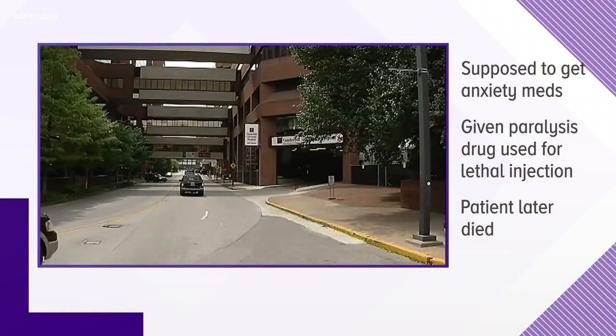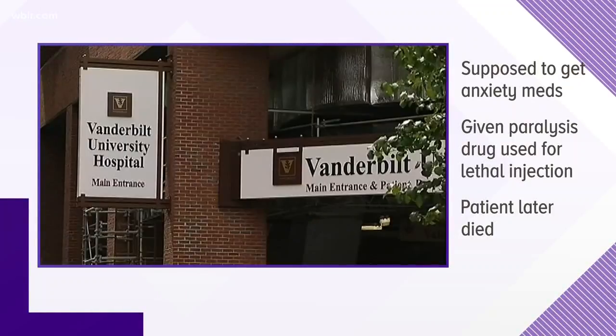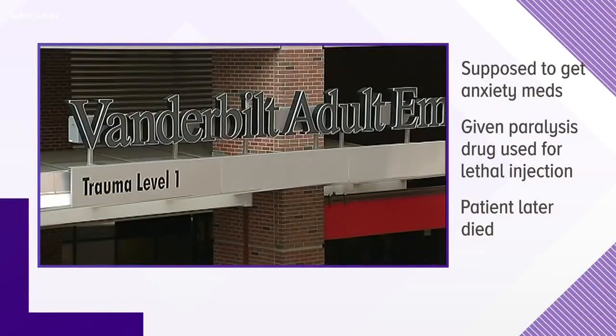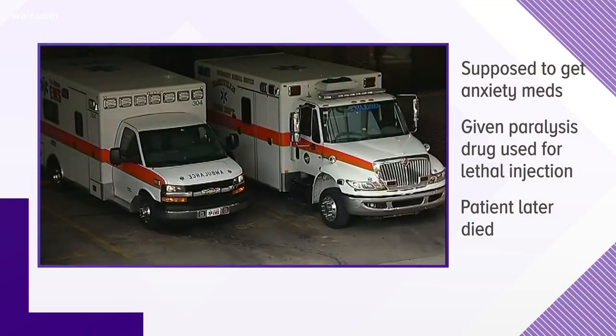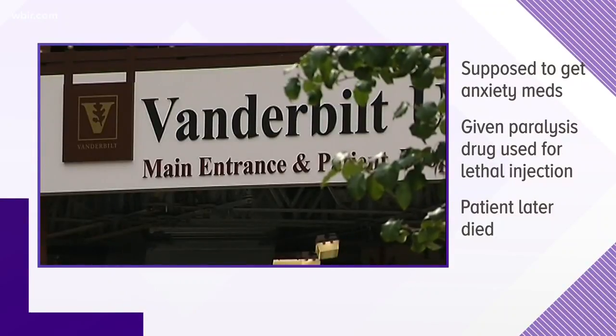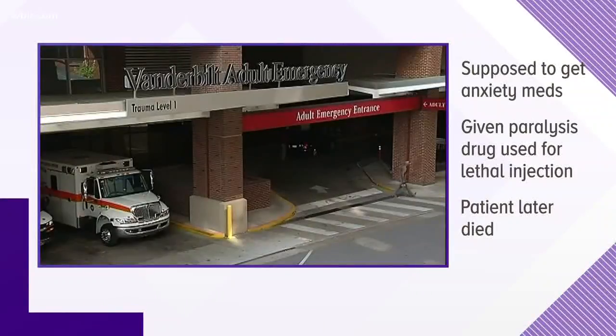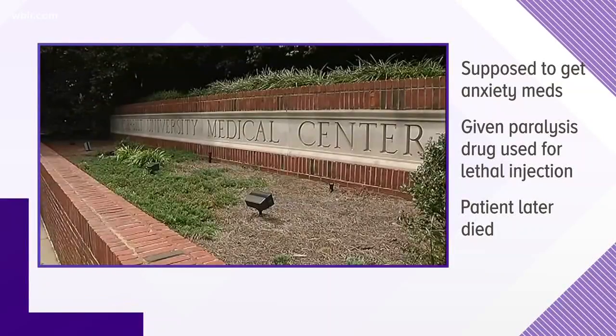We now know a nurse gave a 75-year-old patient a deadly dose of the wrong medication. The patient was supposed to receive a drug for anxiety, but instead was given a deadly dose of the paralysis drug used in Tennessee's lethal injection protocol. Reports show the drug caused the patient to lose consciousness, suffer cardiac arrest, and ultimately be left brain dead.